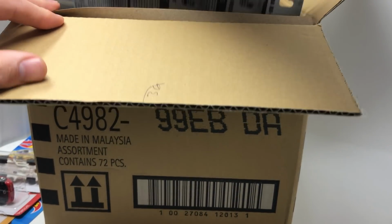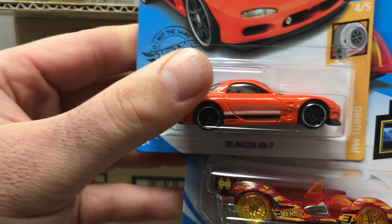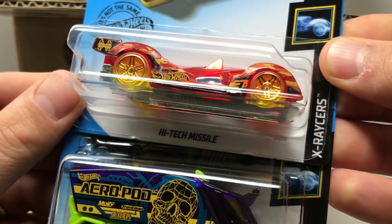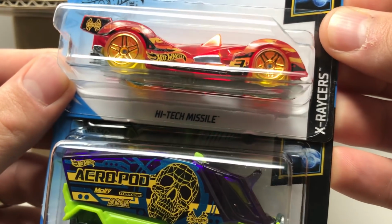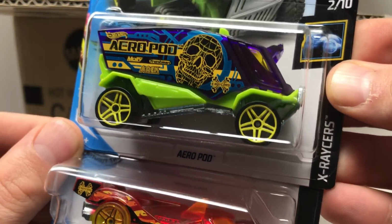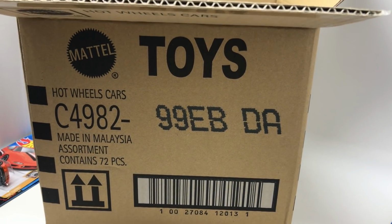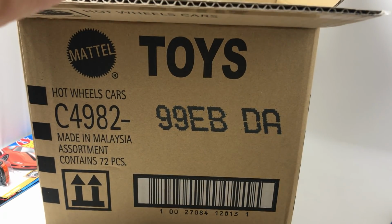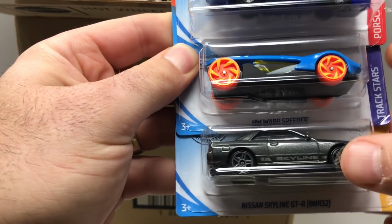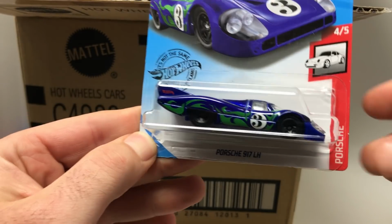The next three cars in the case. We've got another one of the Mazda oranges. We've got something called a high-tech missile. Can't remember if we've had that one or not. We've had the Aeropod before. It's got the big old skull on it. Oh, yeah. Okay, we've had the Skyline before. There's another Warp Speeder. Check out this Porsche.